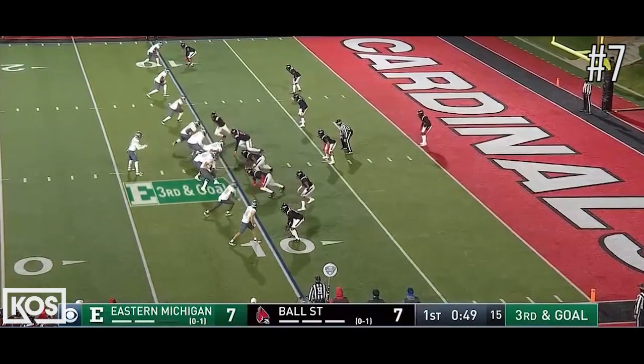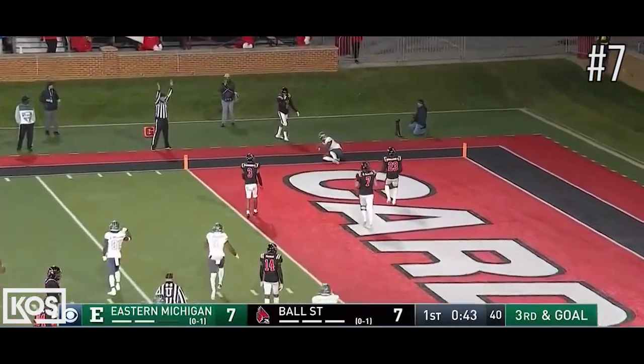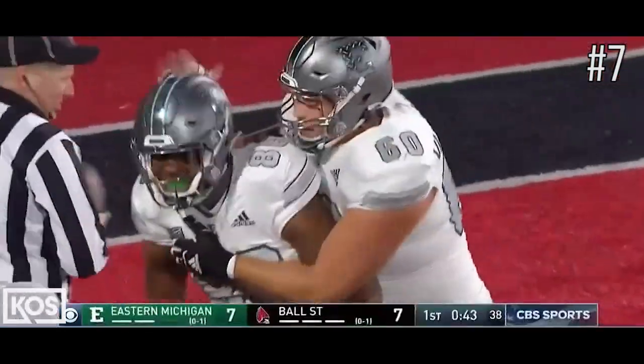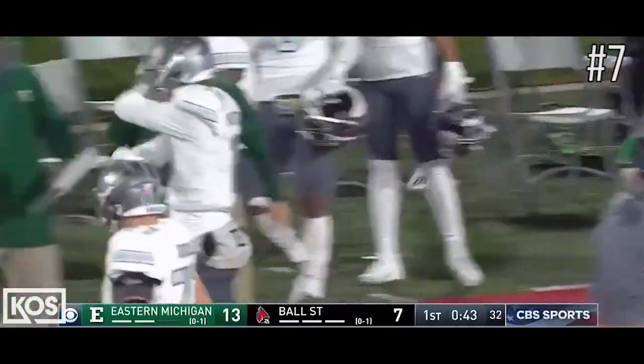1 for 1 on 3rd down thus far. Hutchinson going to the corner, got a man, and it is caught. Touchdown, and Cannon continues to play like he's been shot out of a cannon. What a game for Bryson Cannon so far. 2 possessions and 2 touchdowns.